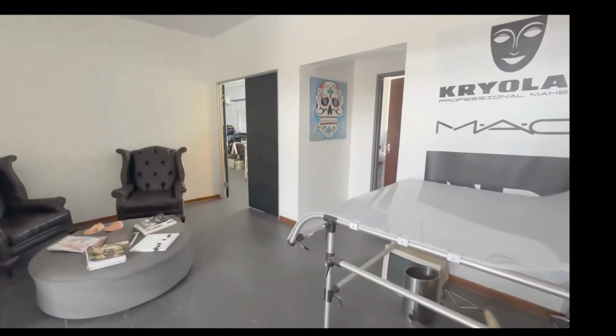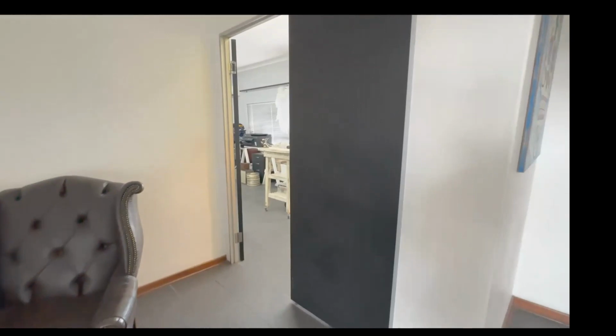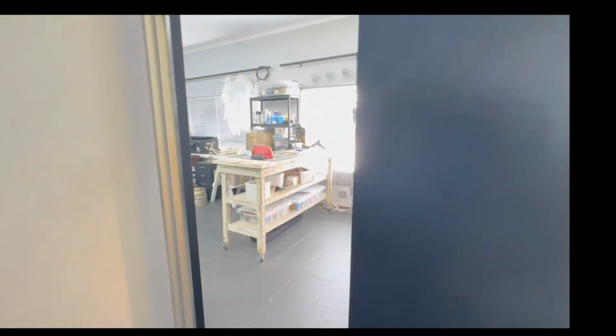So let's just do a little bit of a walkthrough through our studio. As you come in the front here, you've got Michelle's workspace.